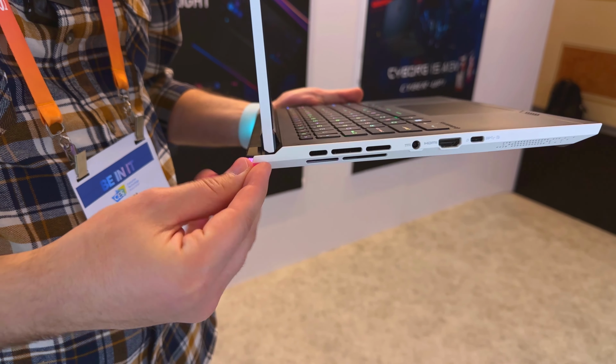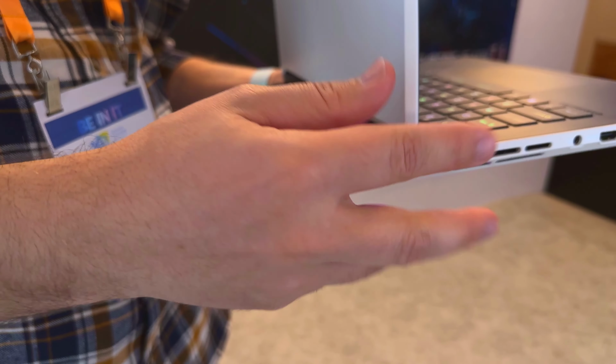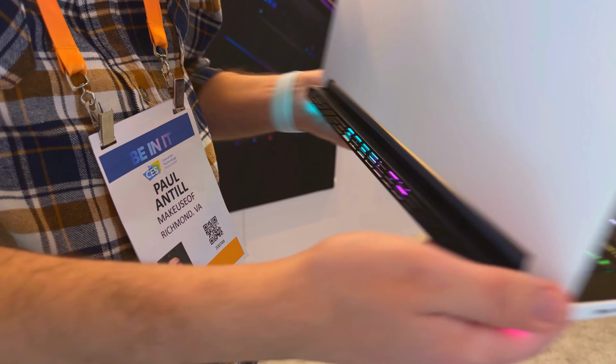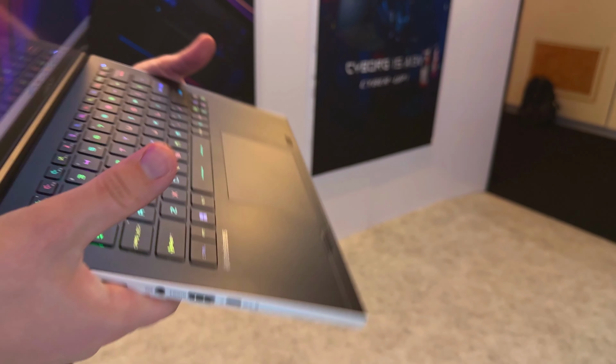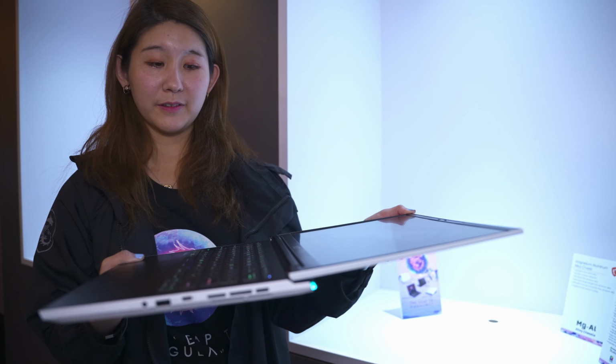Again, I think the Stealth series has one of the more unique designs, not just with the Stealth logo on the back, but look at how the hinge, when it opens, has a little bit of an edge to the back there, making it look a little bit more unique than the typical ones that we see on the market right now. Yet we are still able to, with this gaming laptop, completely open 180 degrees.